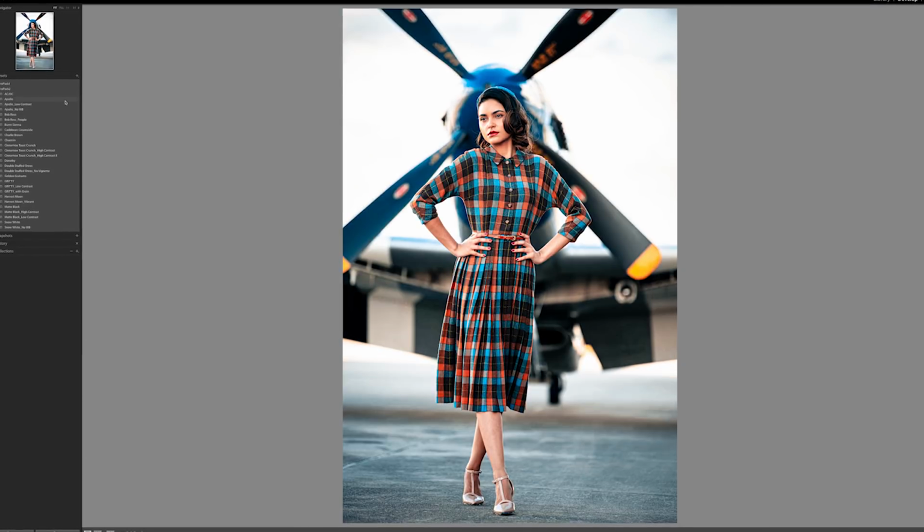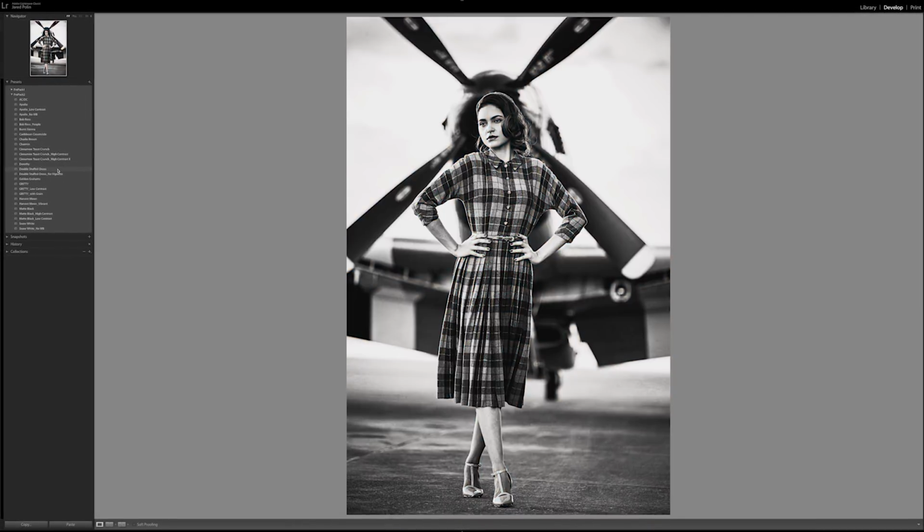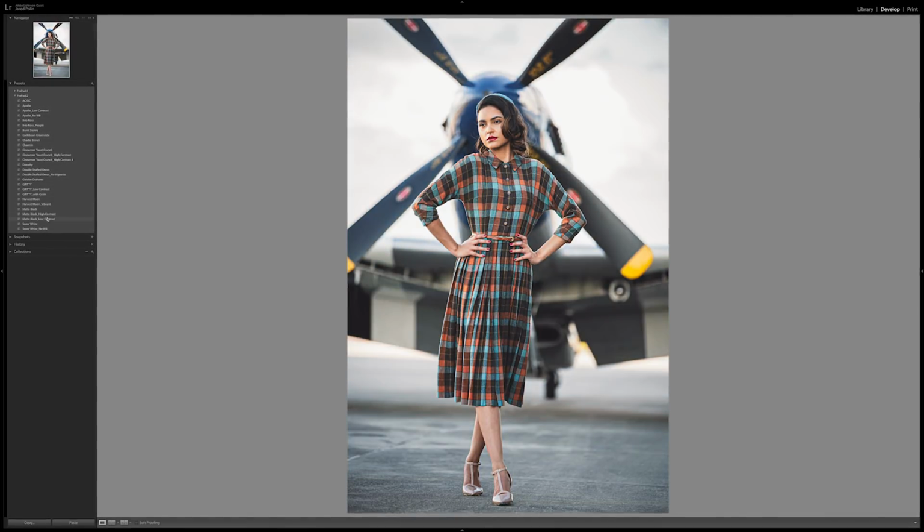This pack includes 15 all-new custom Lightroom presets that are designed to help you edit your images quickly with unique looks. Now, let's see them in action.